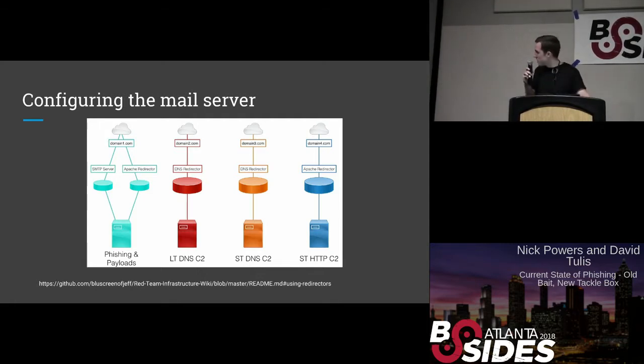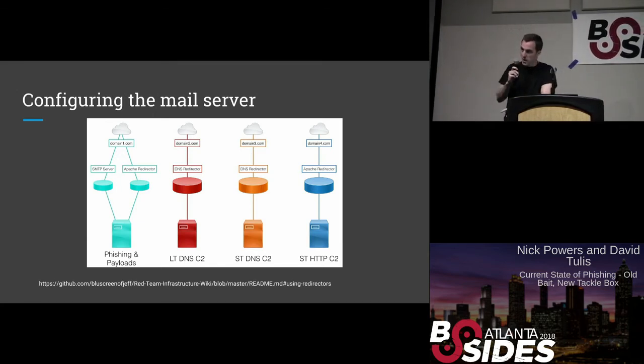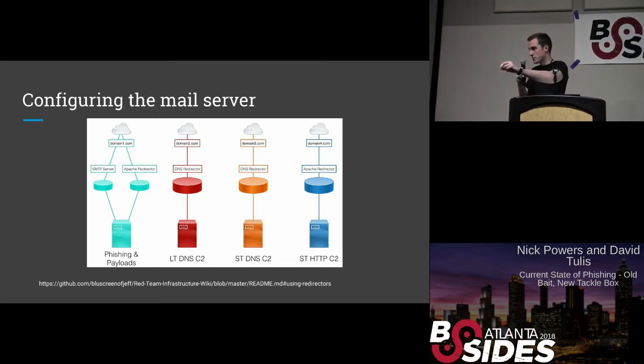It also follows the idea of setting up a redirector between what the target is going to see in their logs and your backend servers, so that you only need one backend server, and your redirectors can be spun up or spun down throughout the phishing campaign.